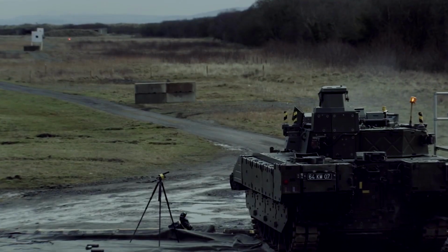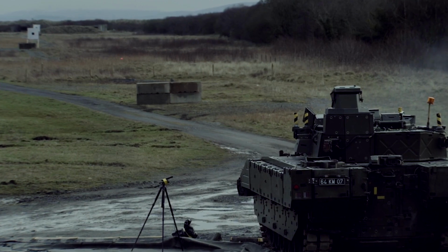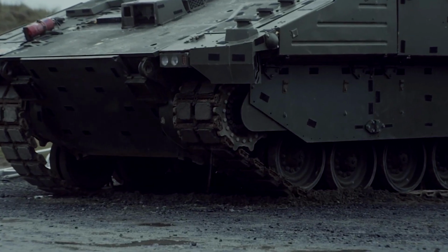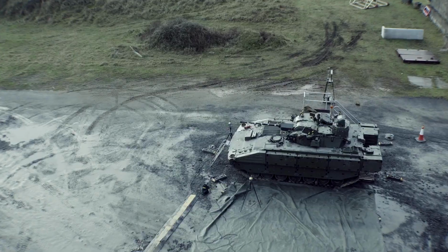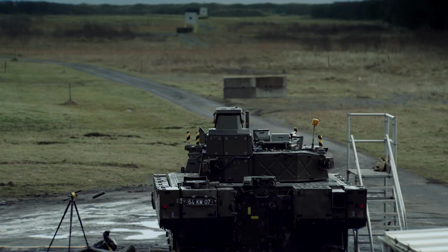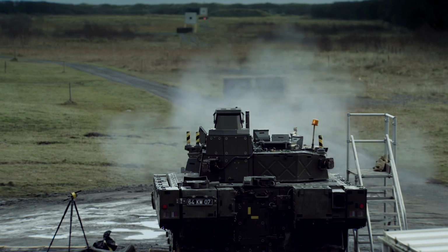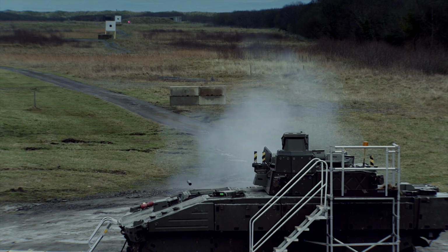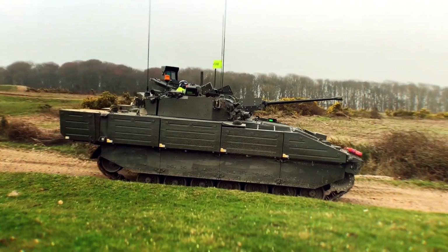The Ajax has a top speed of 70 kilometers per hour and can traverse rough terrain, including deep water and steep slopes. The vehicle is powered by a Caterpillar C9.3 diesel engine, which provides a power output of 589 horsepower. It also features advanced suspension systems and run-flat tires, which allow it to continue operating even after sustaining damage.